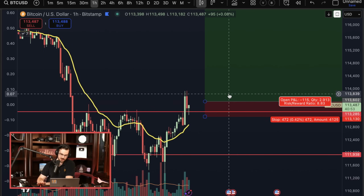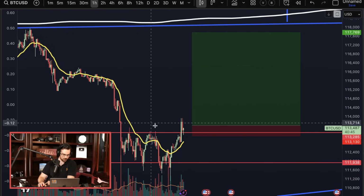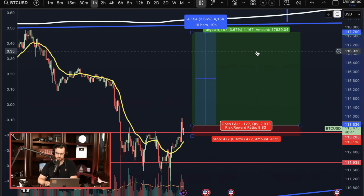And if you get stopped out, fine. All you really lost was fees, and depending on your leverage, you may have lost 5 to 10%, but if it goes up to where you think it's going to go, it could end up performing very well. So for example here, this is a 3.6% movement. On 10x leverage, that's a 36% gain. On 50x leverage, for example, that's like 180% return.